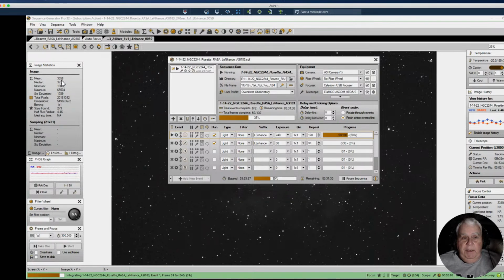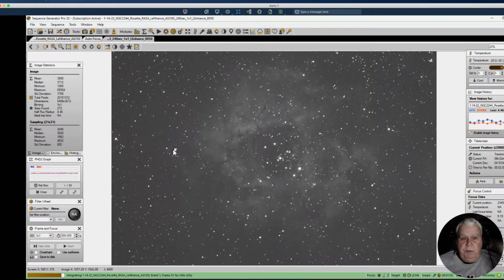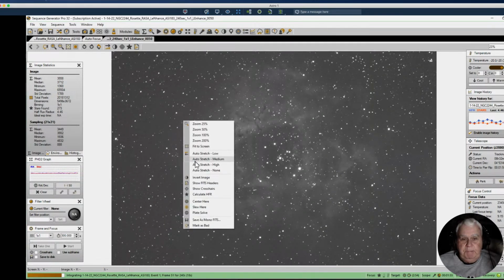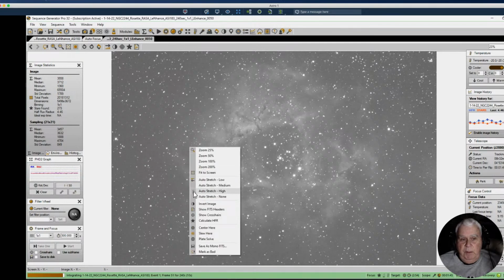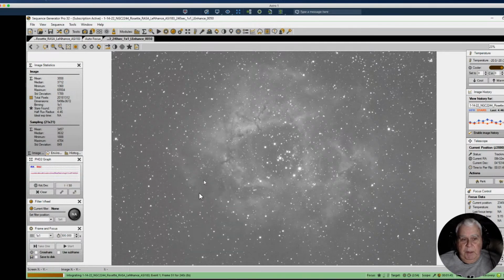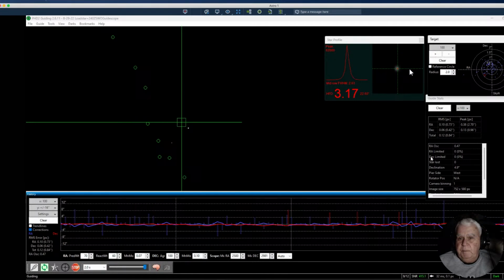We're down to 3558 mean ADU. Signal's looking so much better than when I started. Yeah, boy. Guiding is still okay, not great. Well, it's at 0.84 now, so it's settled down a little bit.